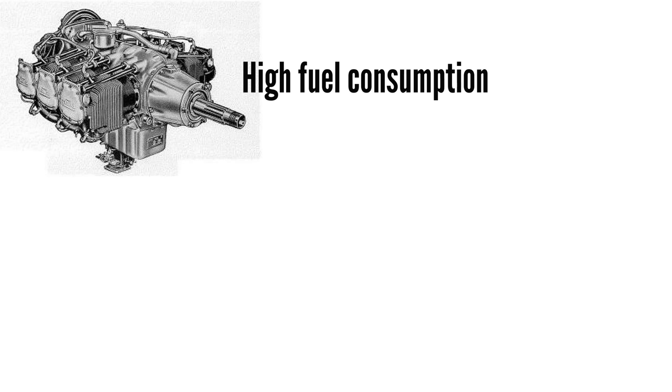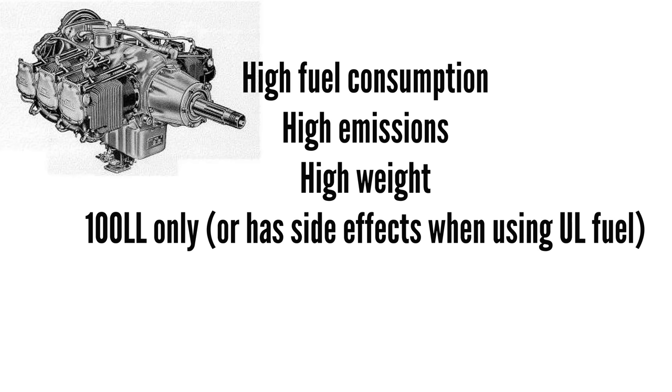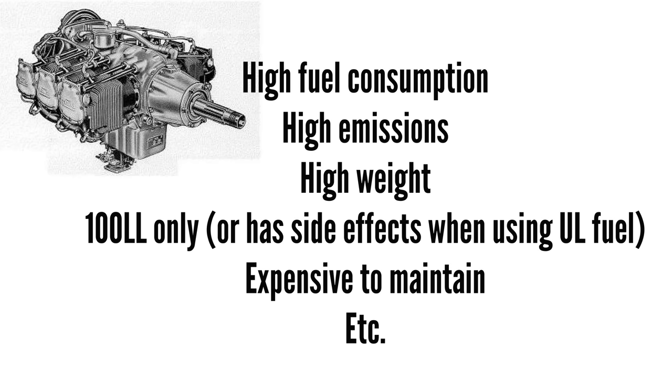As reliable and powerful as these old six-cylinder engines are, they have some efficiency disadvantages that threaten their future existence, like high fuel consumption and high emissions. They are very heavy, which results in lower power-to-weight ratios. They are somewhat restricted to using low-lead avgas or have some side effects from using unleaded fuels. And they are expensive to maintain, to name a few.